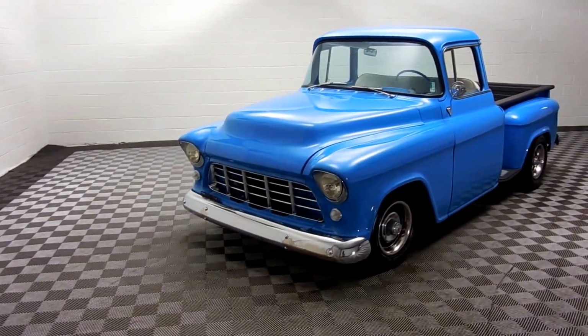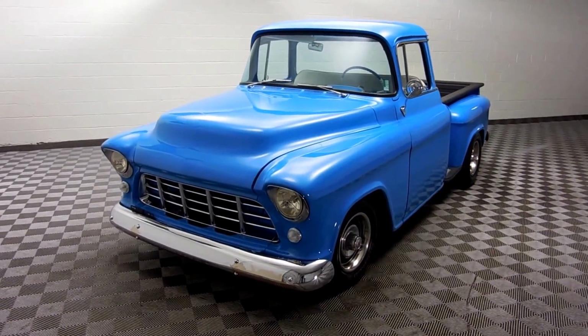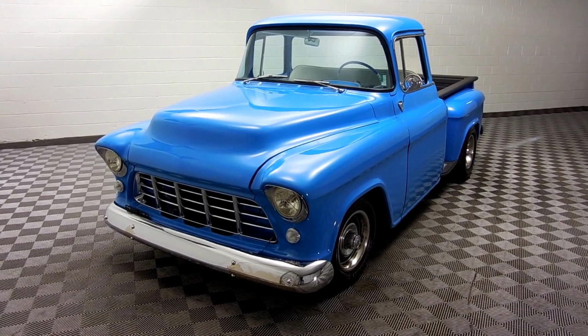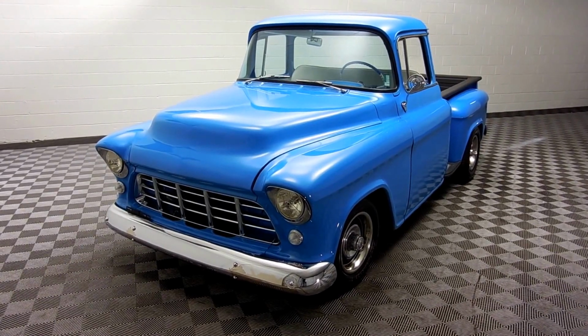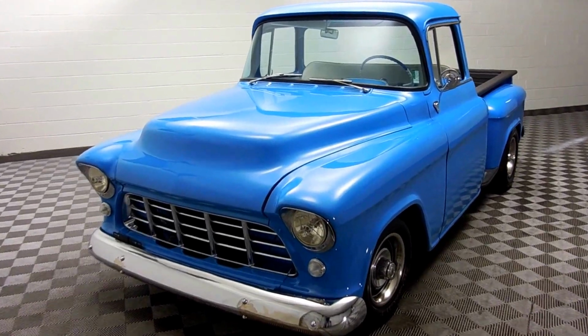This is an exciting one for us. 1955 Chevy, big back window, V8 short box with a crate motor, an automatic transmission, vintage air conditioning, chrome package. I mean, this truck has it all.